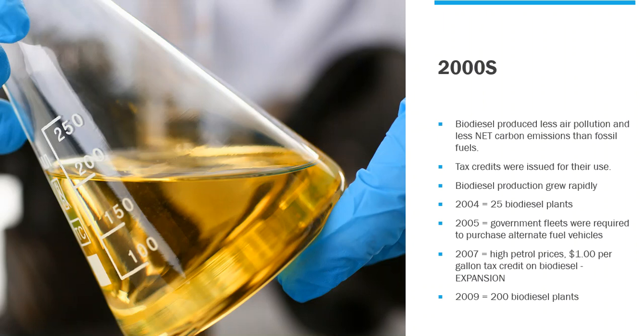And we start to see an increase in the number of different companies that were getting involved. 2004, we had 25 biodiesel plants. 5 years later, 2009, we actually see 200 biodiesel plants pop up across the United States. This was actually a trend. This was something that was talked about in every state. It was something that an economy in every state really wanted to grab a hold of and get involved with.